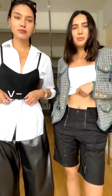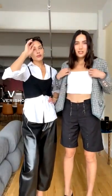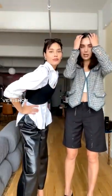This one you could also layer over a black menswear top or something in a different color, just to break it up. It's a fun little way to do the corset look, except make it a little bit more casual. Yes, it's kind of like the corset. You just throw it over anything and it looks good.